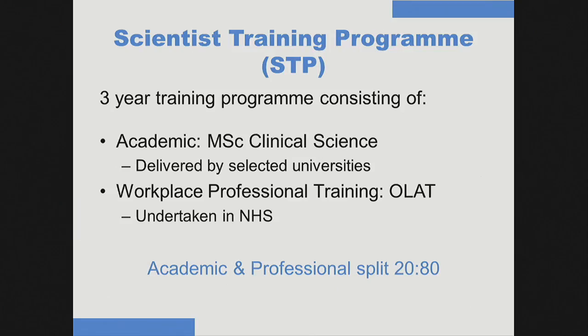The scientist training programme itself is a 3-year, quite intensive programme. It consists of academic education and workplace training. For the academic component, you will undertake an MSc in clinical science, and that will be in the discipline in which you're employed. So if you're successful in attaining a place on the scientist training programme in reproductive science, you will eventually get a degree, an MSc clinical science in cellular sciences, reproductive science.